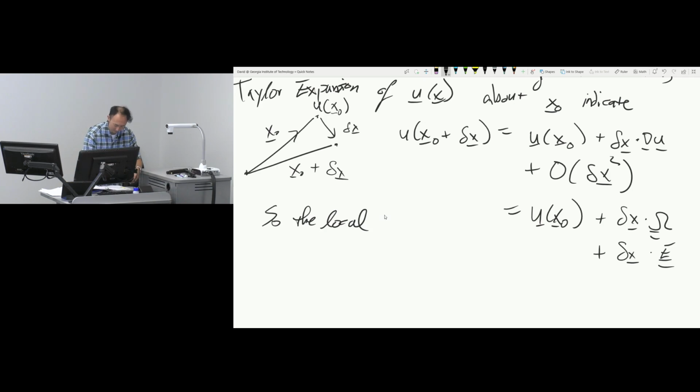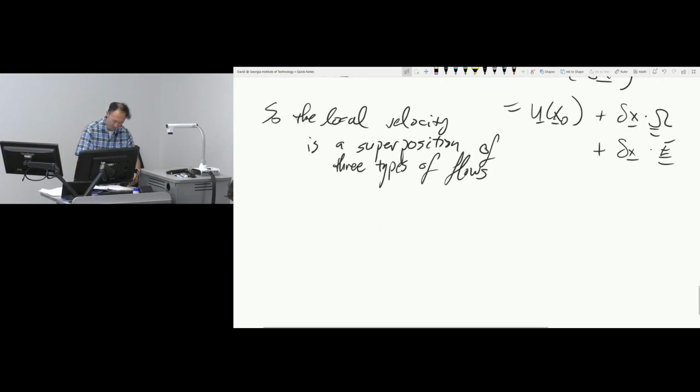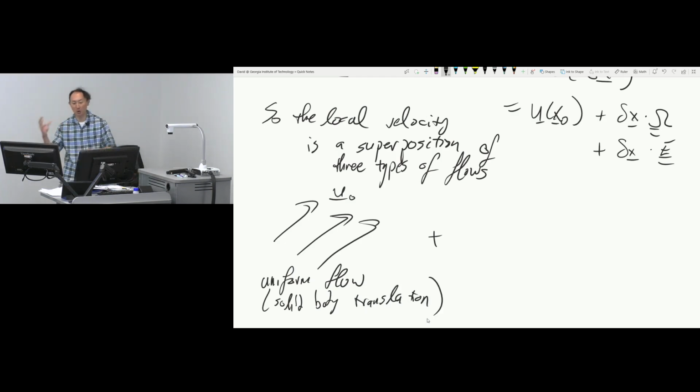So let's draw this pictorially. We call this a superposition of three types of flows. So we could have our original uniform flow, which is what we had before. If you're already at uniform flow and you don't change anything, you're going to keep on doing that. So this is uniform flow. You could also consider this to be solid body translation. Like if the whole Earth's ocean is rotating, or I take an aquarium and put it in a car, there's no relative flow between the aquarium molecules, but the whole aquarium's moving.